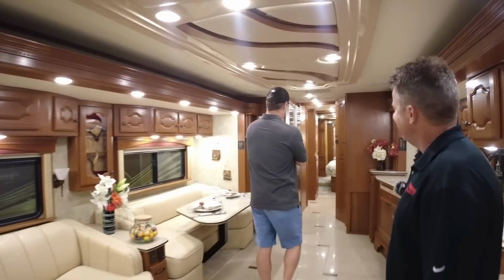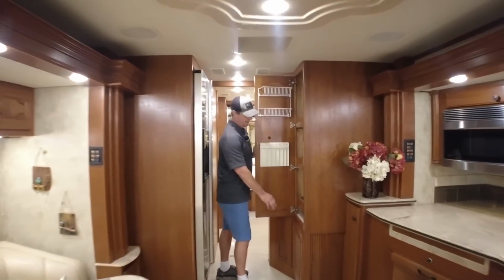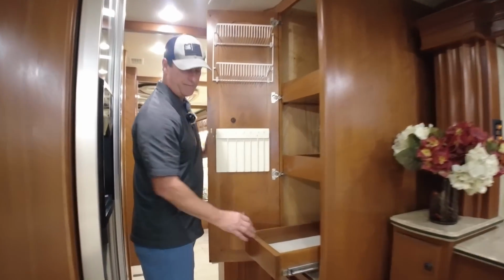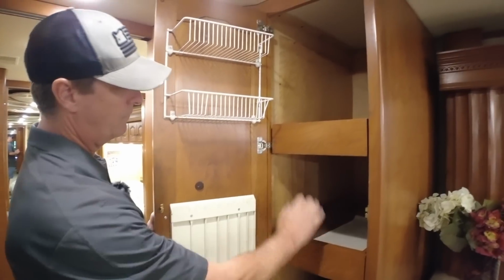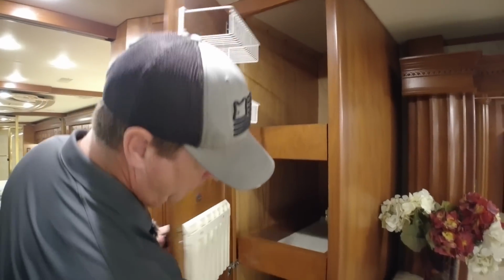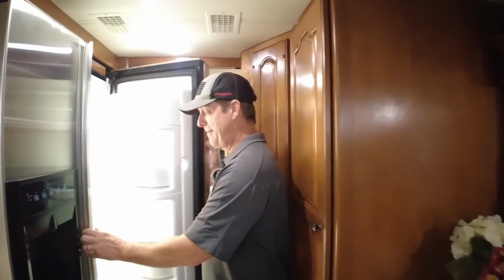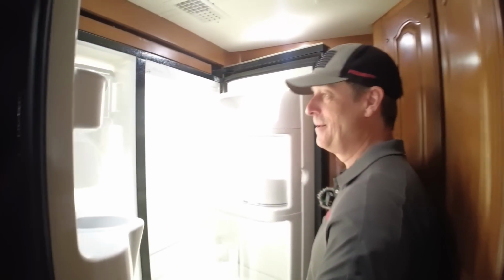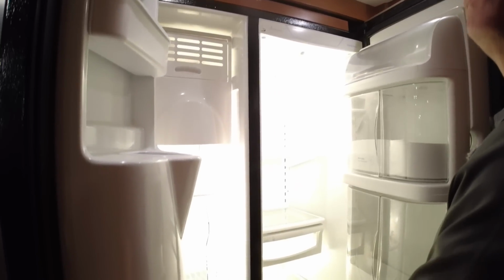Well, the other thing I really liked about the Jubilee floor plan is it gives you a really nice pantry area across from the residential refrigerator. So all solid wood here. Then, of course, the 22 cubic foot refrigerator. Super clean. Coach is really clean. It is.